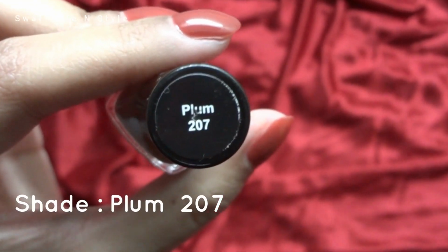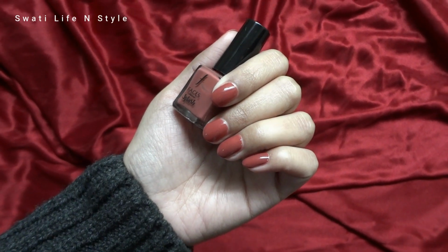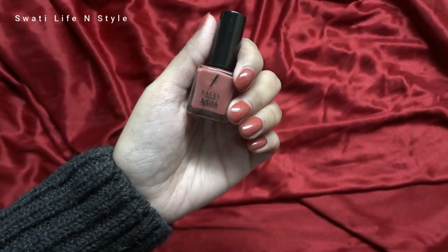My fourth pick is Plum, shade number 207. It's a brownish color and this one is also great for daily wear. This shade works well for all complexions.